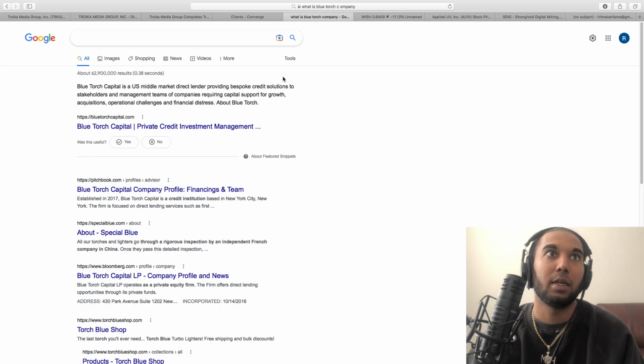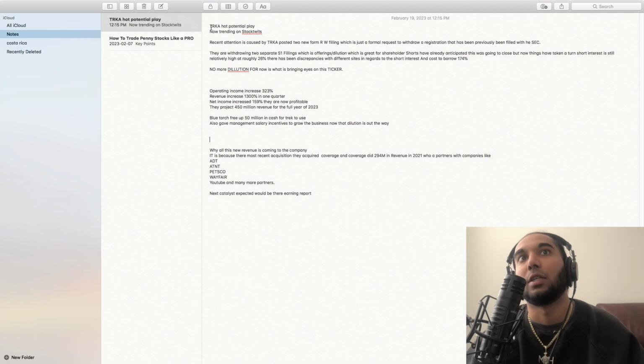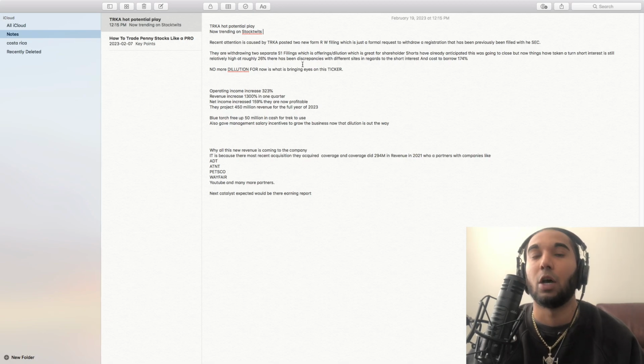So the next thing, I made a little note here. Okay, so TRKA, hot potential play, now trending on StockTwits. That's why we're taking a look at it. Recent attention is caused by TRKA posting two new Form RW filings, which is just a formal request to withdraw registration that has previously been filed with the SEC. Long story short, they're withdrawing two separate S1 filings, which are public offerings. It's dilution, there's no other way to put it, which sucks for shareholders. They're withdrawing that. So they're saying we might have enough money to keep these things running without having to dilute, which is a very good sign for investors.